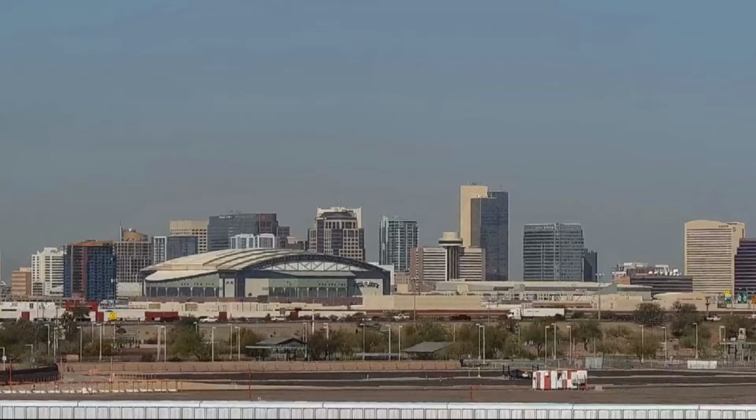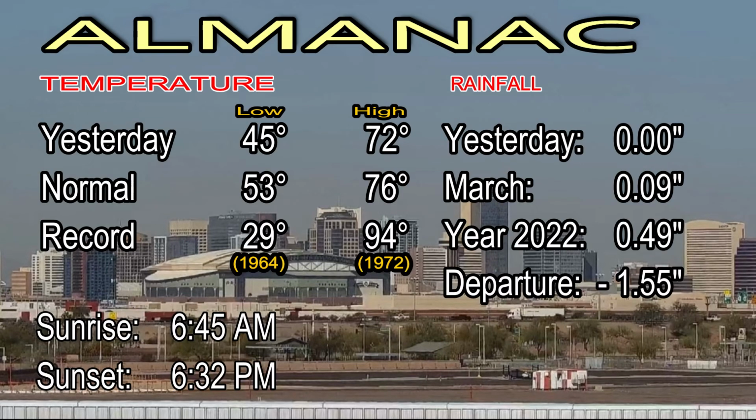All right, let's get into it here. Looking at the almanac from yesterday, 72 degrees, the afternoon high, 45 was the morning low. The normal high is 76, the normal low 53.